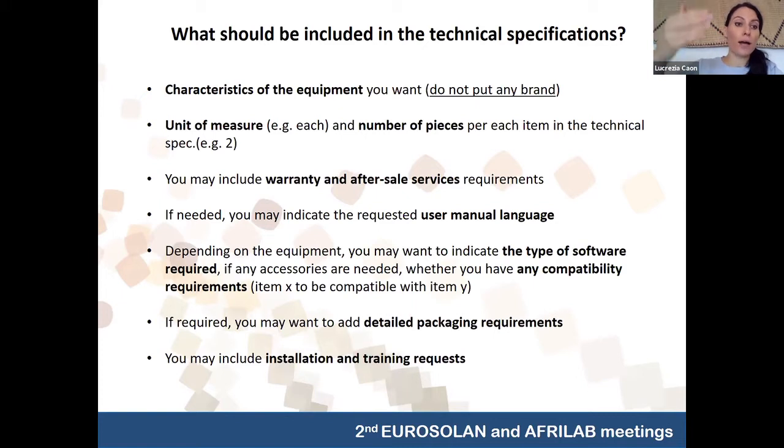For example, if you have technical specifications with multiple items, you might say item 1 should be compatible with item 3, so that what you get is actually something you can operate at the best. If required, you may want to add detailed packaging requirements, and you also may include installation and training requests. Like, okay, I need the manufacturer, the vendor, to install the equipment for me, and I need also to be trained on its use and then receive the after-sales services. Or I just need of the installation and then I deal with it myself because I already know the equipment.